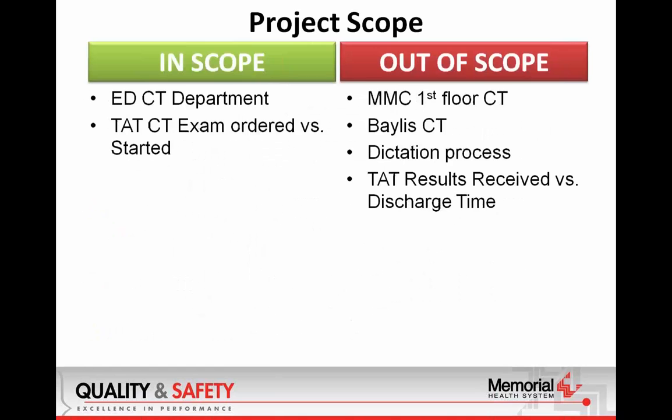then that's real money. So just to give you the scope, we just looked at the CT department and the ED. Turnaround time: the CT exam ordered versus started. We just scoped it down to this one section, from the time it's ordered to when it started. We didn't want to boil the ocean and get too far downstream. Out of scope was our first floor scanner, our scanner over in our day surgery building, which is our Bayless building, the dictation process for the physicians, and then turnaround time of results received versus discharge time.